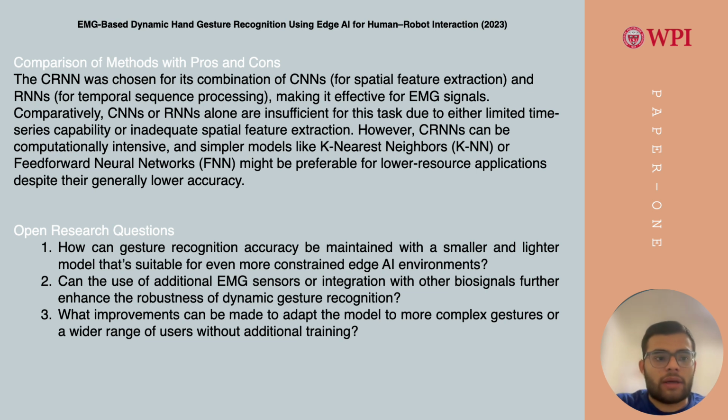Comparing the provided methods, we can say that CRNN was chosen for its combination of CNN as well as RNN, which makes it very effective for computing EMG signals. Comparatively, CNNs and RNNs standalone are insufficient for this task due to either limited time series capability or inadequate spatial feature extraction. However, CRNNs, a combination of both, are computationally intensive, and simpler models like KNNs or feed-forward neural networks might be preferable for low resource applications. However, they might have lower general accuracy.